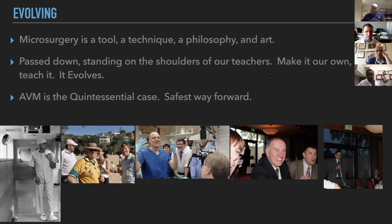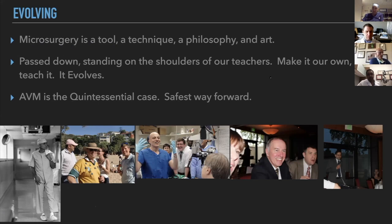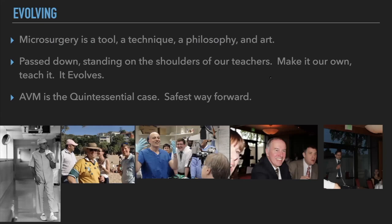The field is evolving, it is not dead. It is a tool, a technique, a philosophy, an art. It is imparted to us by our teachers, by their goals, ambitions, and what they achieve during their life, they give to the next generation and we make it our own. And this came to me when I was thinking about it, that it truly must evolve, because if I teach the next person, they don't do it exactly like me.